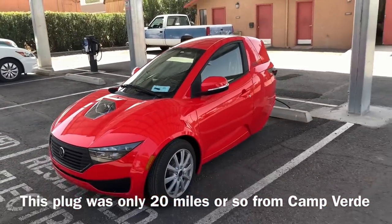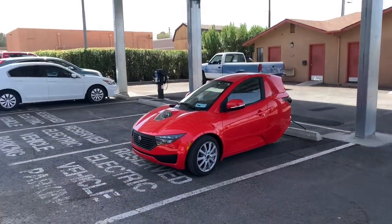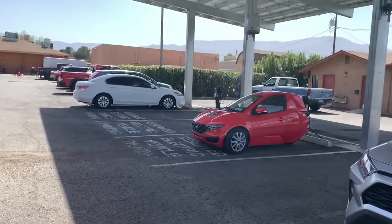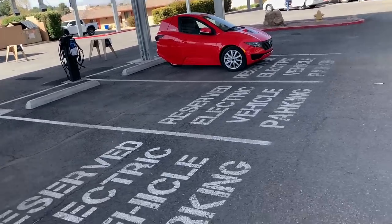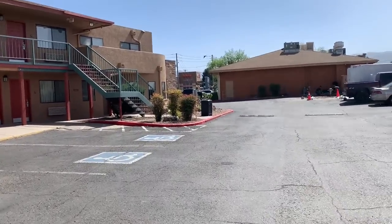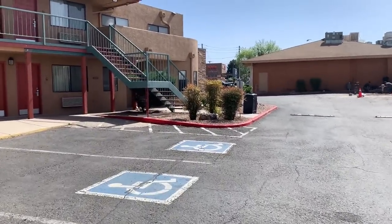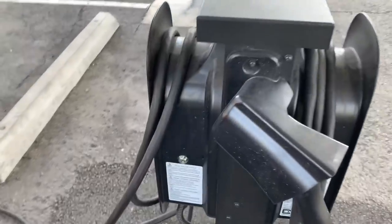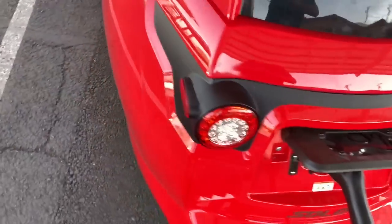Alright, we made it to our next stop right before Sedona. Best Western free charging station. We always love those. And false alarm, you do have to pay for them. Left my car charging there for a minute until I realized it was getting no power at all. So I'm gonna go up to the front and pay for it. Power is flowing now.